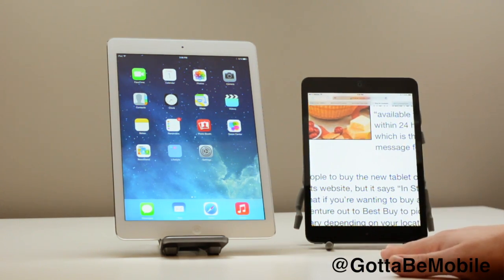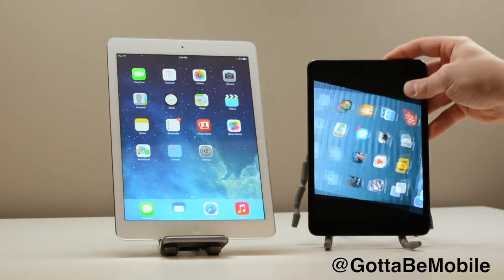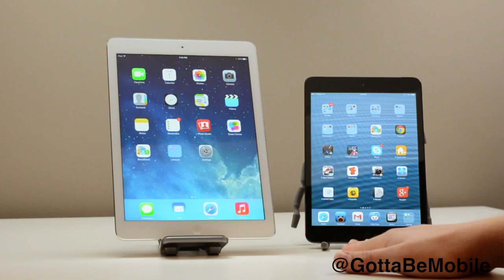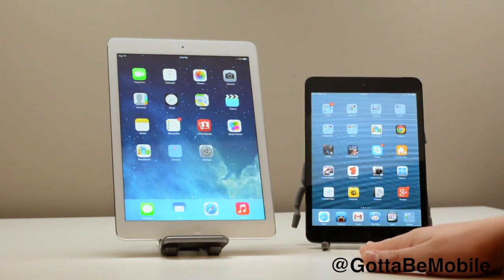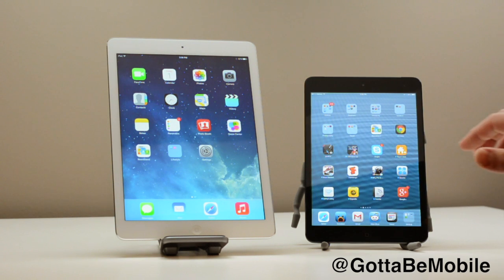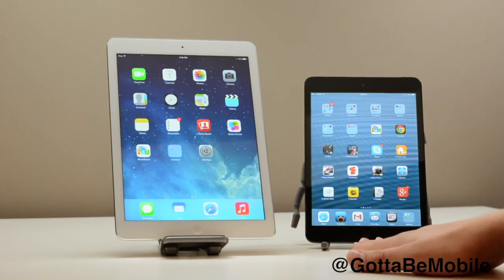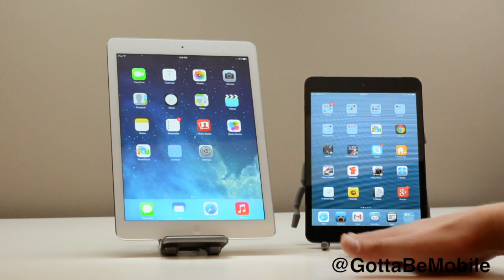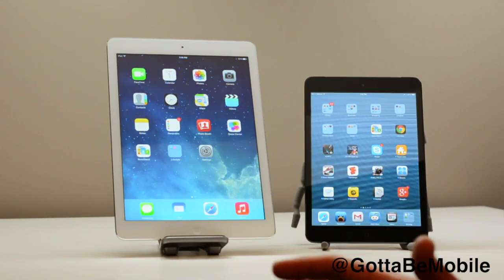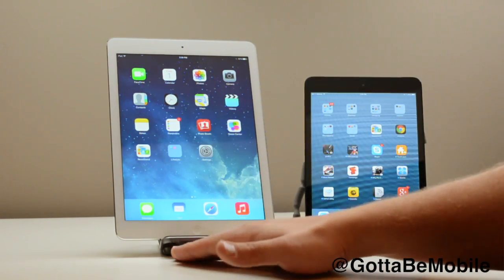Now, when you're heading into the store, one thing that is pretty much limited with the iPad Mini is you can only find the 16GB model in Apple stores now. There are refurbished models that offer more storage, but basically from this point forward you'll see a 16GB iPad Mini at $299 and a 16GB iPad Air at $499. So it's a $200 price difference, and you're trading off some portability for a higher resolution screen.